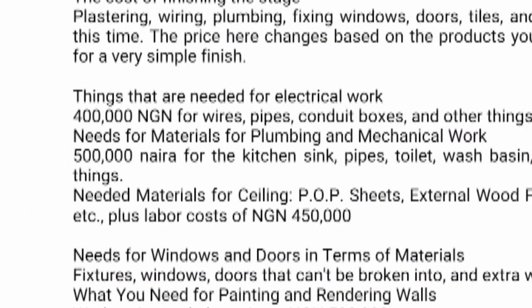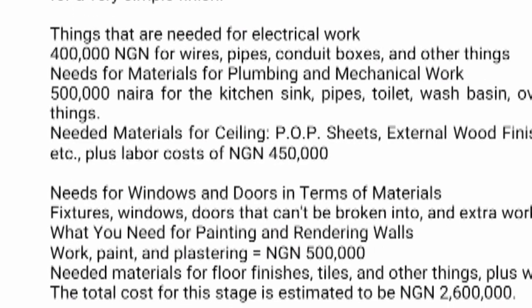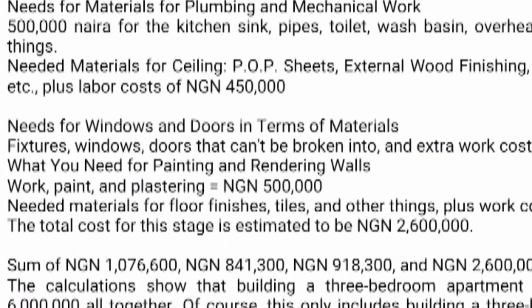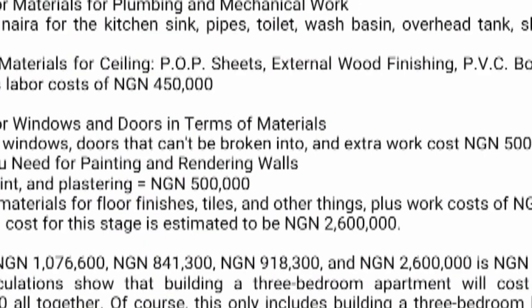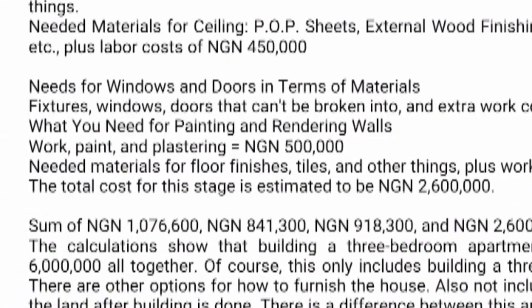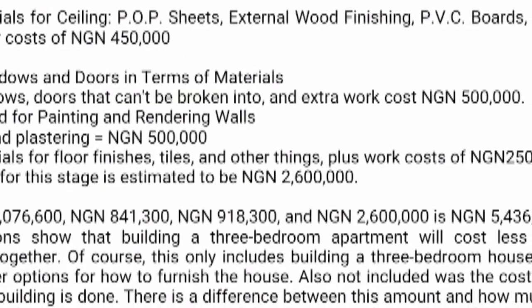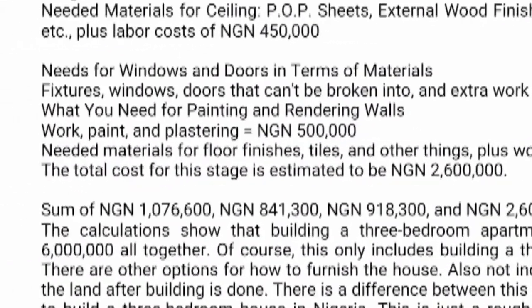Needed materials for ceiling: POP sheets, external wood finishing, PVC boards, tanks, nails, etc., plus labor costs, like 450,000 naira. Needs for windows and doors in terms of materials: fixtures, windows, doors that can't be broken into, plus extra work costs, like 500,000 naira. What you need for painting and plastering walls: paint and plastering will be like 500,000. Needed materials for floor finishes, tiles, and other things, plus work costs, like 250,000 naira.